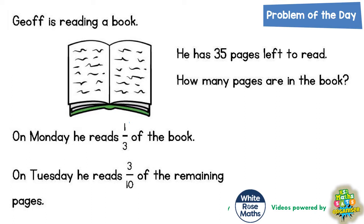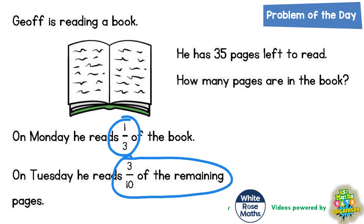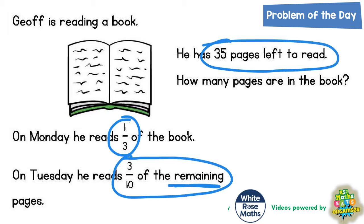This one is all about Geoff's book, and what an exciting read it looks too. On Monday he was so excited he read a third of the book, and on Tuesday he read 3/10 of the remaining pages, and that word remaining will be crucial shortly. Now he's got 35 pages left to read, and we've got to figure out how many pages are in the whole book.